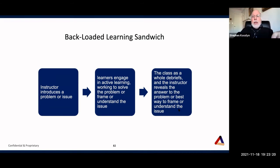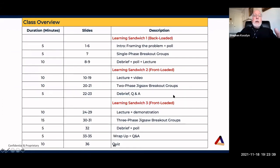Okay. So at the end of a backloaded learning sandwich, the whole class is debriefed. And notice what's going on during this engagement in the middle. Deep processing, deliberate practice. Okay. So debriefs. So this idea of learning sandwich is a way to organize an entire class.